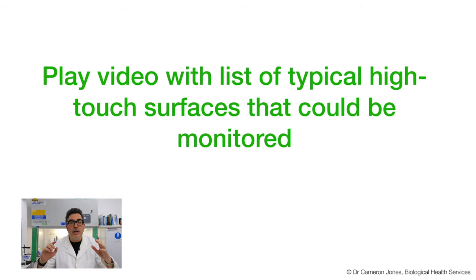And I'm going to jump to the results shortly, but I bet you're all wondering, what are these surfaces which could potentially be harboring the coronavirus? And even if you don't go to the trouble to download and read this paper, I've made a short summary of all of those surfaces and high touch points which were tested as part of this experiment. And these are the areas that you or your cleaners must focus attention on. So we'll play that now.